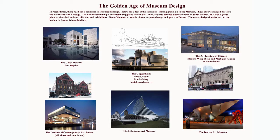Here's a reference card on the golden age of museum design. Museums have changed drastically in the last 20, 30 years. A couple places on this card to reference this material is, for instance, the Institute of Contemporary Art in Boston, which used to be housed in an old firehouse, as you can see in the middle card on the left.